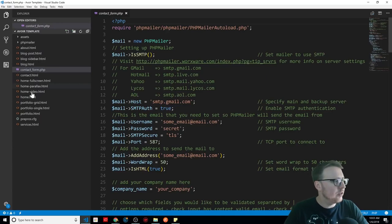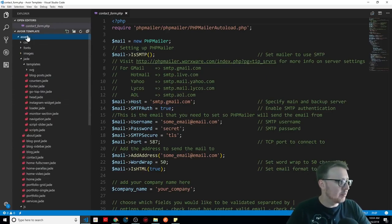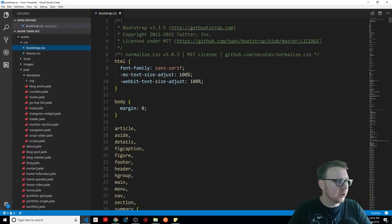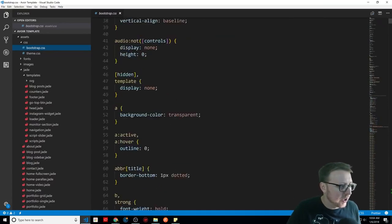And so let's go ahead and open up assets. So let's start seeing CSS. You can see here that they're using Bootstrap 3.35, and it looks like for the most part it's just added in here.